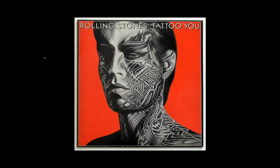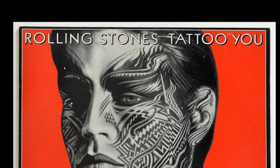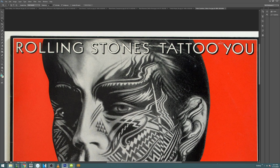So this is Tattoo You. This could very well be an airbrush painting that they used a halftone reproduction of, because it does actually look like a painting now that I'm looking at it. And this artist is Peter Corriston.